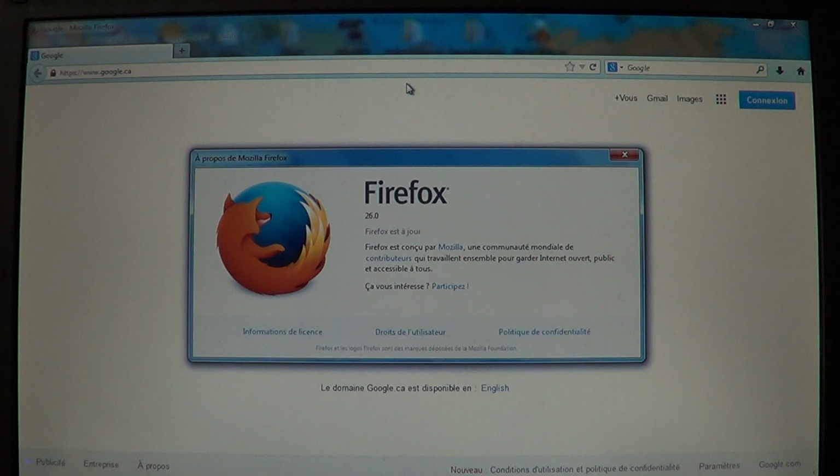This is a quick look at the brand new Firefox 26 that came out on December 13th. Firefox is now into version 26. They are creating versions at a very high speed now. So this is Firefox 26 and I've upgraded today.